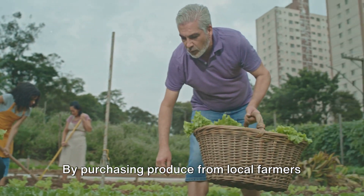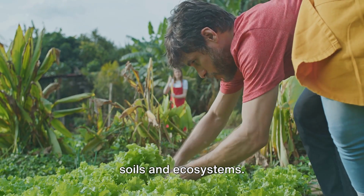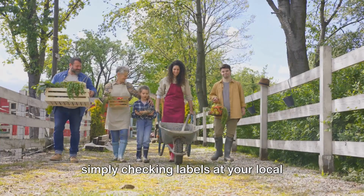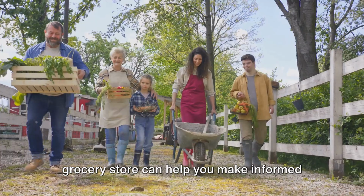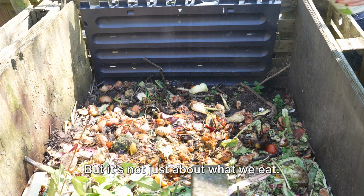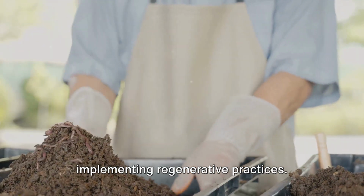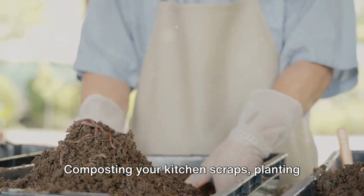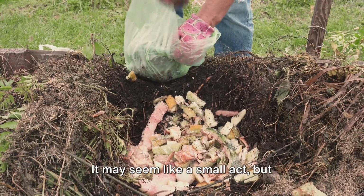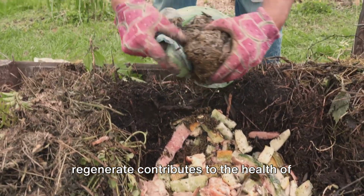By purchasing produce from local farmers who practice regenerative agriculture, we directly support the regeneration of our soils and ecosystems. Farmers markets, CSA boxes, or even simply checking labels at your local grocery store can help you make informed choices that uphold these sustainable practices. But it's not just about what we eat, it's also about how we grow it. If you have a garden, consider implementing regenerative practices. Composting your kitchen scraps, planting diverse crops, and reducing tillage are all steps you can take.